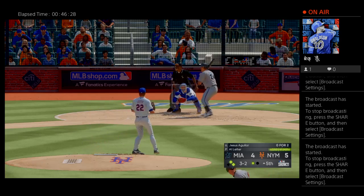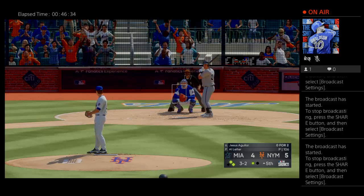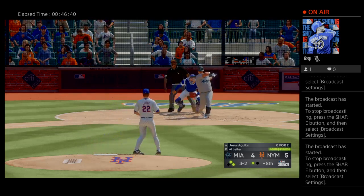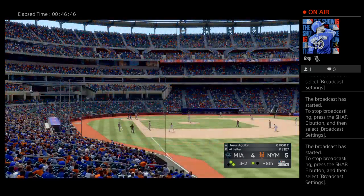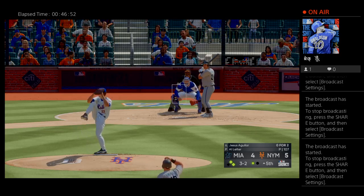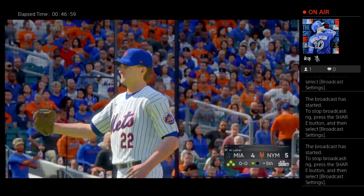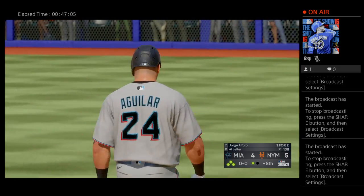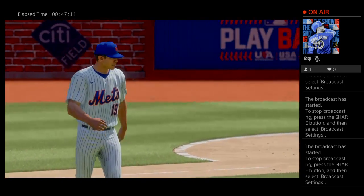The 3-1 pitch. Just staying alive, putting together a really good at-bat here. And he misses again, ball 4. And that's back-to-back guys now that have reached base via the base on balls. That's a big no-no. He obviously had to work carefully with 2 men on, but he did not want to walk him to load the bases. Now he's really got his work cut out for him. We'll see how he fares here.